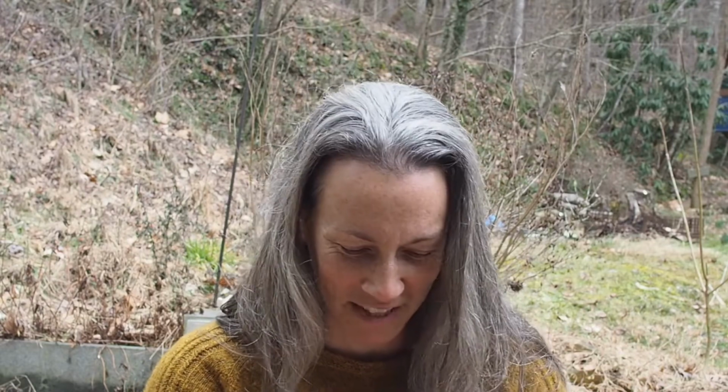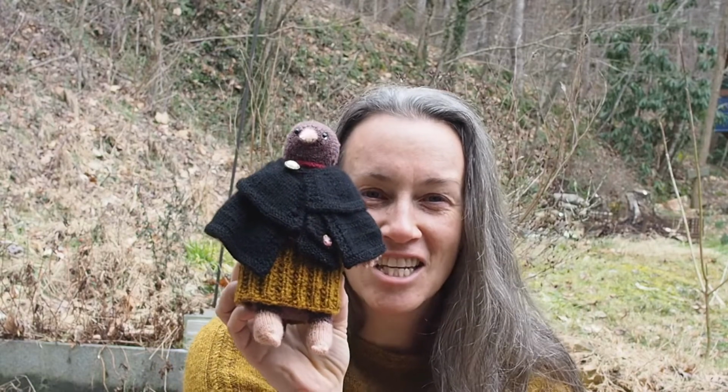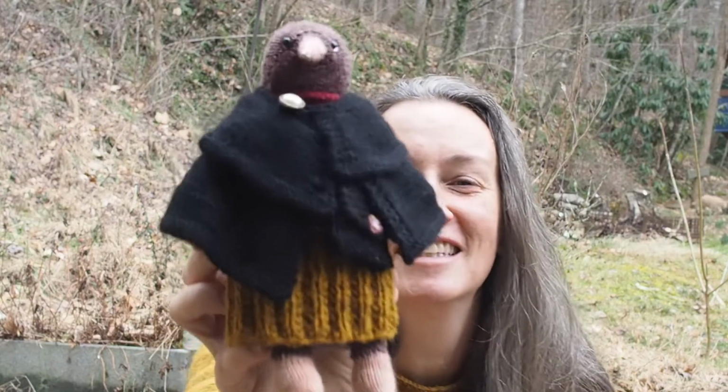But I had something I have to share with you before I put it away for a while because I'm so excited that I finished this. And I really love her, and I don't know what else to do at this point because nothing seems like it's going to be as monumental as my little mole. Look, she's so freaking cute.